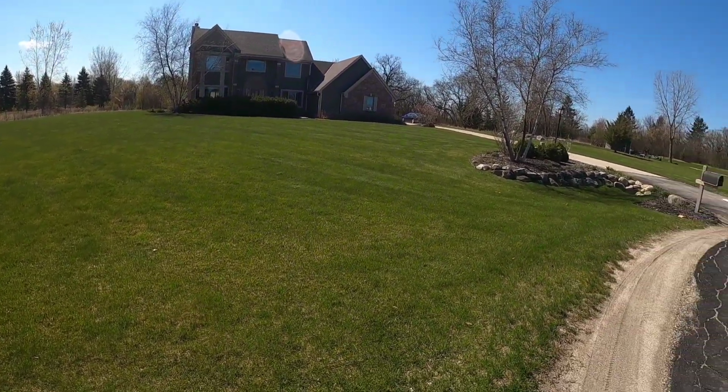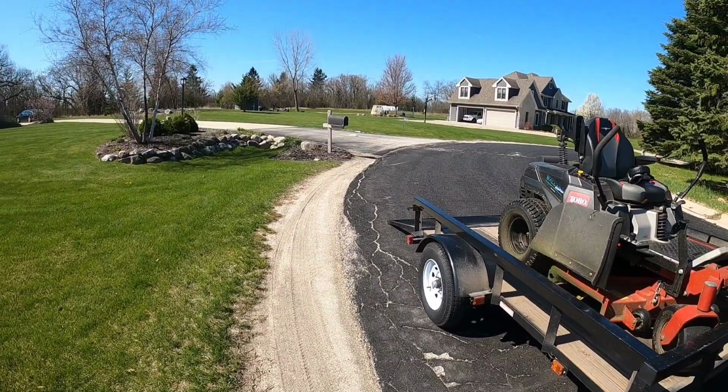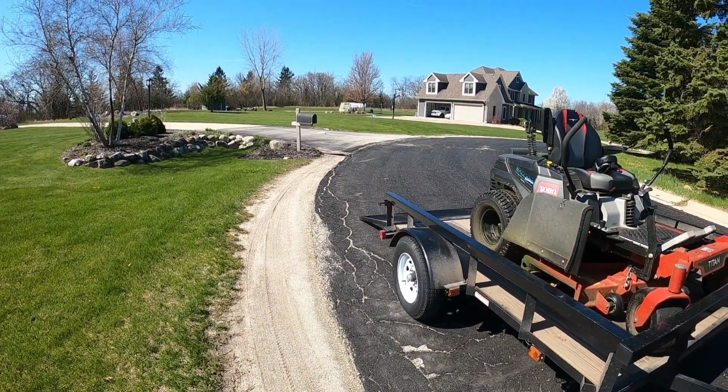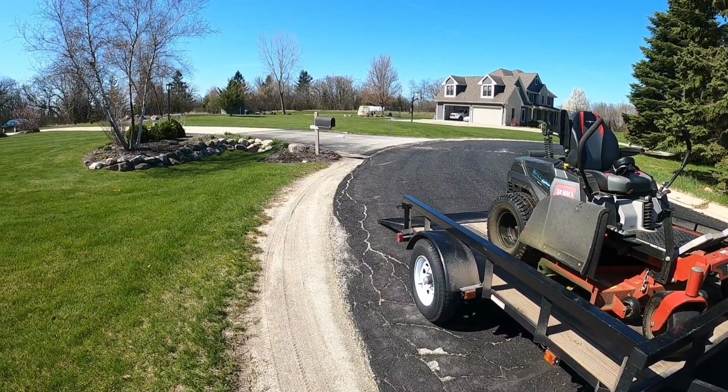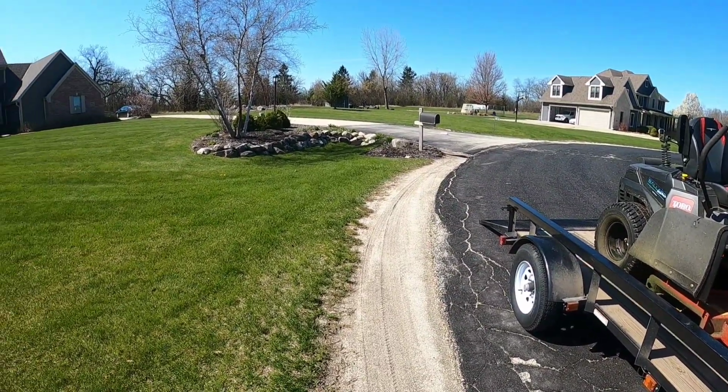I'm hoping we get some special guests. The neighbors over there, they have some ducks, like four or five of them. So I'm hoping they will come out and pay us a visit. They usually walk around the yard and just wander the neighborhood.